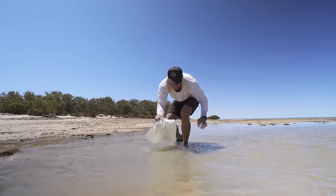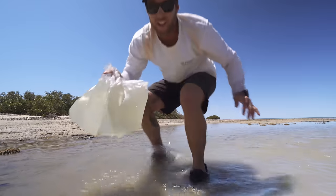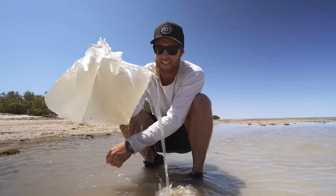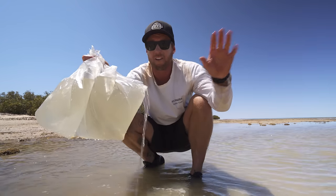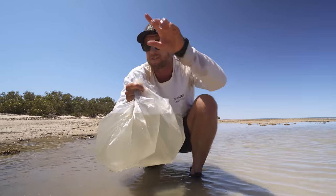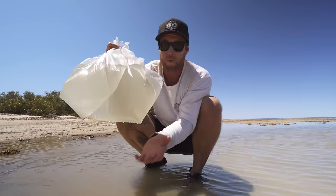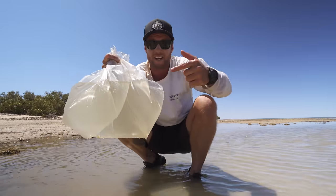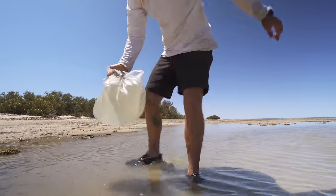Look at that. That is gonna be a lifesaver out here. A plastic bag or a sheet of plastic like this here literally will save my life out here right now. I don't want to be looking like any of those goats or any of those bones that we've seen earlier this morning. So what we'll do is we'll lug this big heavy bag of salt water back to camp. We're going to turn this salt water here into fresh drinking water.